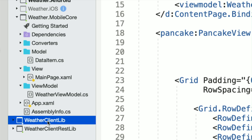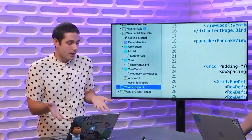You can think of it, most of my apps have two different .NET standard libraries. One that can be shared with anything, so RESTful service calls, models, things that are just, hey, this is .NET code. Then I have my platform specific code or mobile specific code, and this UI runs on iOS and Android.